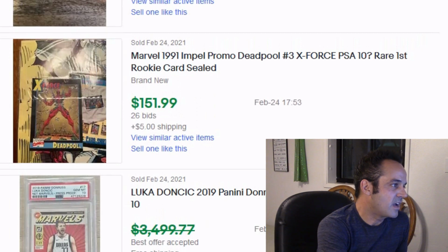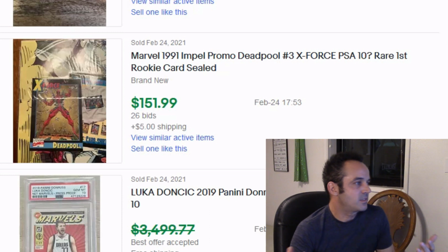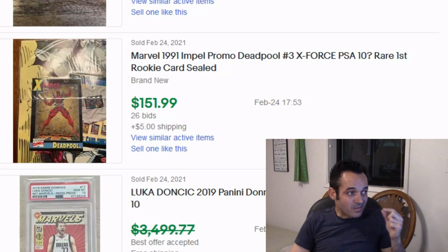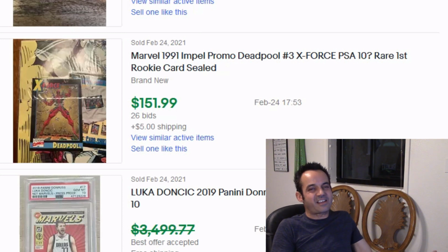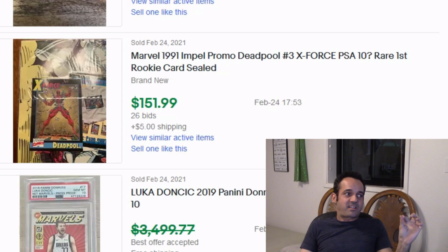Not really for me. We got a Deadpool right here. It's sealed in the magazine, I guess, or maybe the magazine doesn't come with it. I don't think that's important. $151.99 for Deadpool. Essentially raw. It's sealed, but it's raw. It's not graded yet. $151.99.